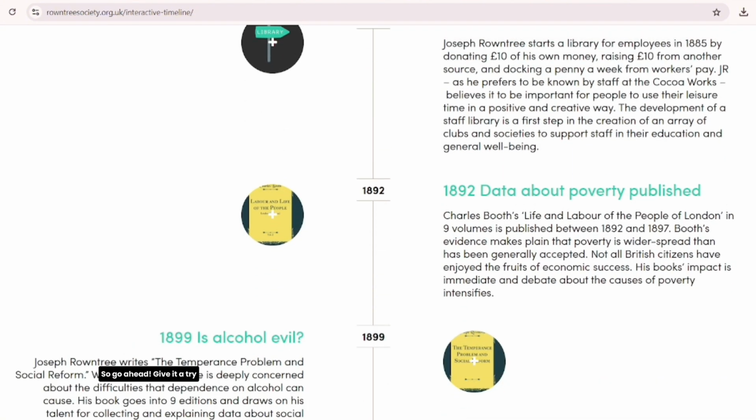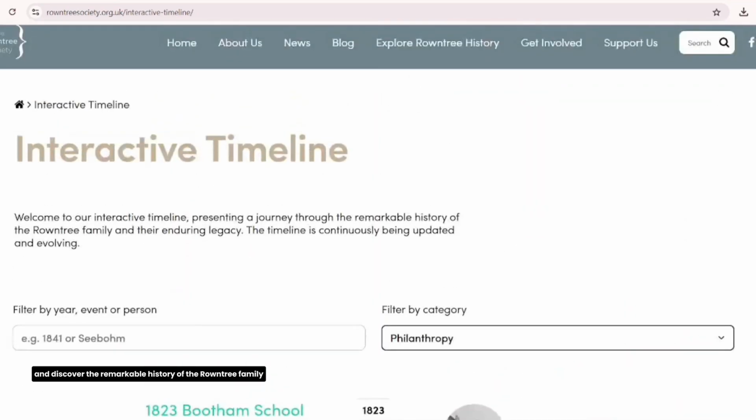So go ahead, give it a try and discover the remarkable history of the Rowntree family through our timeline.